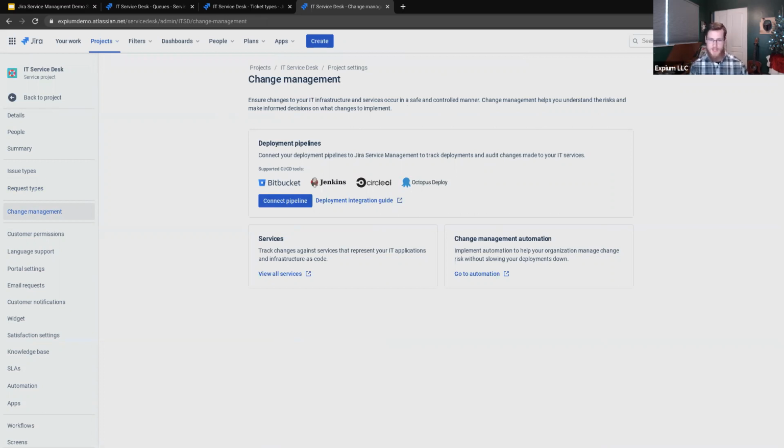And any other CI/CD product that you want to use can be linked in here, both through custom integration as well as this automatic tool. Below that, we've got our service management. We can connect services to our change management process, and then also change management automations. There are some specific automations surrounding change management that will allow you to speed up the CI/CD process, the change management process, and all of that lives in this change management section.